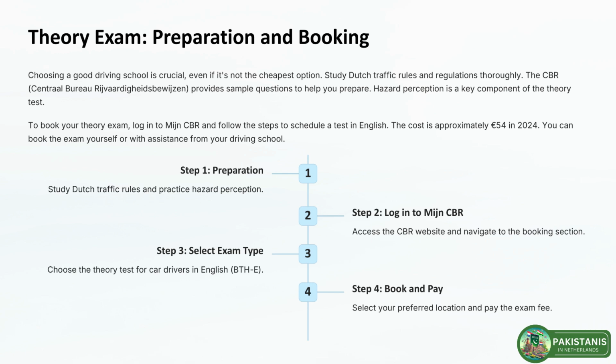Here are 10 of the most commonly encountered types of questions. Hazard perception, road signs and markings, priority rules, speed limits, environmental awareness, emergency situations, vehicle maintenance, special road users, weather and road conditions, motorway rules. Practicing these question types using official resources like the CBR's test simulators or other verified platforms ensures familiarity with the exam format and boosts your confidence.